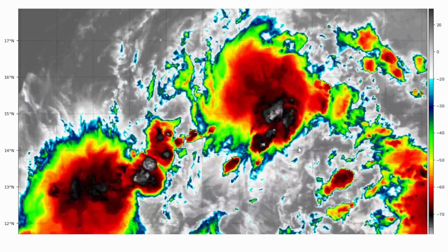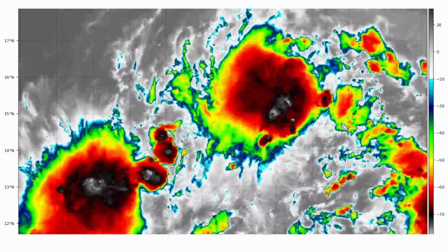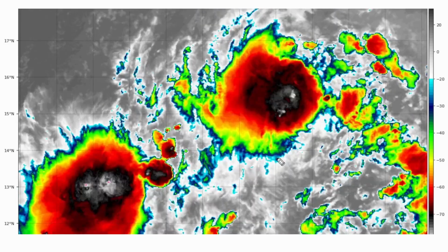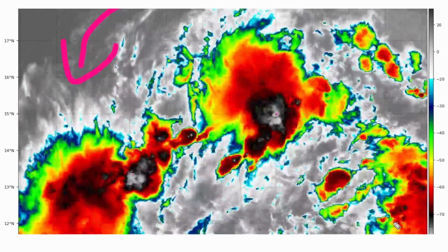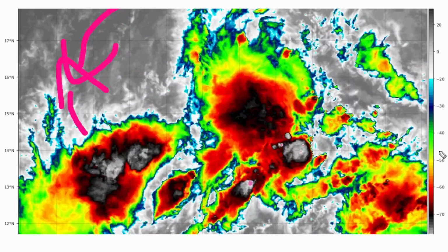Here's the Invest 91L satellite imagery close up, and you can see here we do have a lot of convection this morning and afternoon. We have a lot of explosive convection and lingering convection right near the center. You can see that low level circulation right down there. You can also see a lot of this convection letting off a lot of cloud cover to the north and pretty much all over the center of low pressure here.